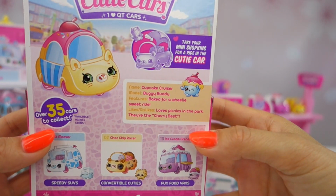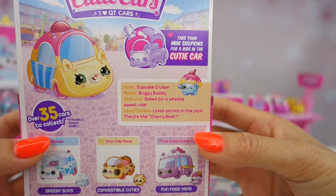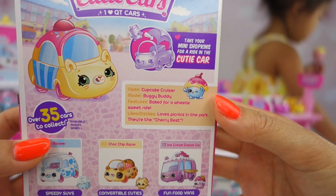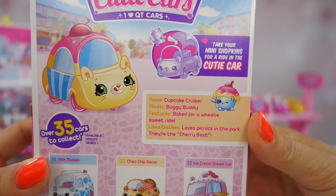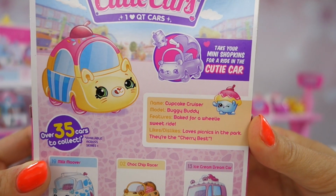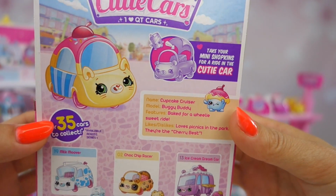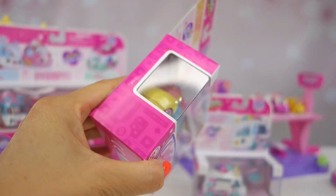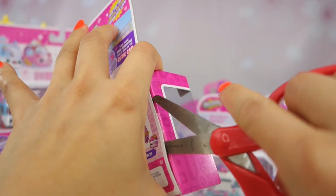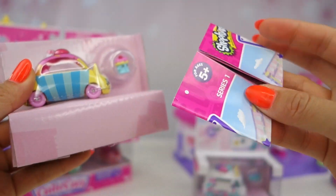Her name is Cupcake Cruiser. She is a buggy buddy. Features big for a really sweet ride. Dislike and like. Loves picnics in the park. They're the cherry best. Aww. Very cute cupcake. I love it. Alright, let's get opening. Oh, we have our checklist.